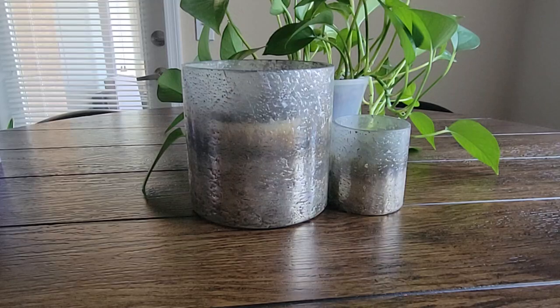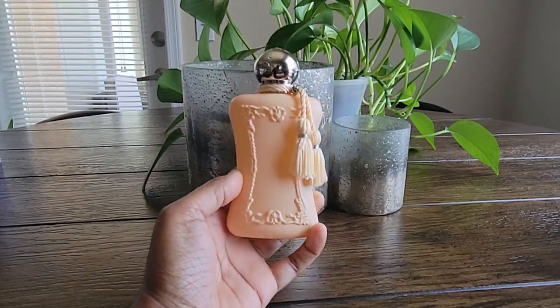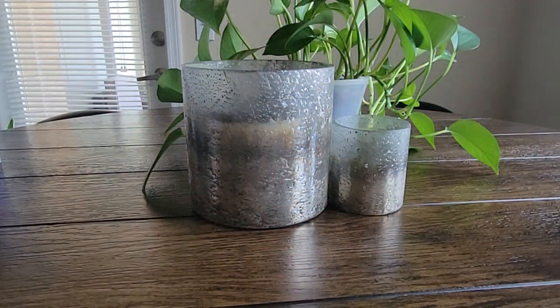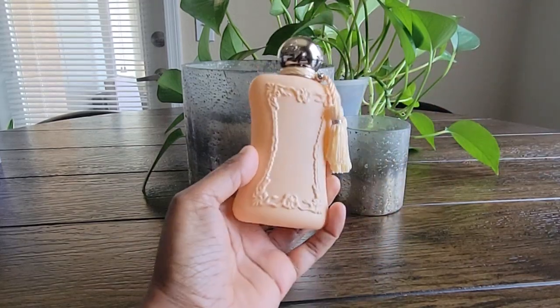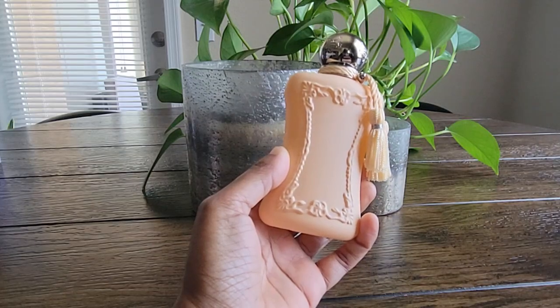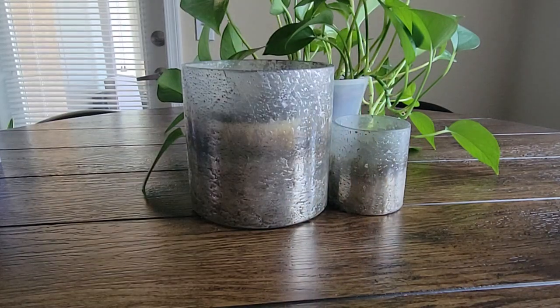So the first one I'm going to be talking about is Parfums de Marly Cassili. I bought this maybe actually this year, I think maybe I hauled it this year. I smelled it last year. I had a sample, I had a decant, and I really love this fragrance. It's sweet. It smells like there's peaches in it, but I think that's the plum. It's creamy. It's a little bit tropical.